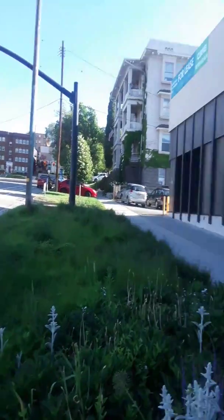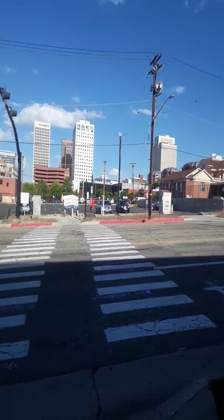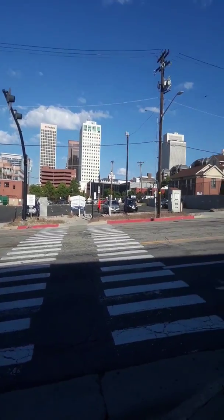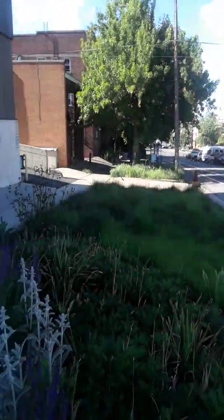Okay, I'm just gonna show you because I have no idea what's gonna happen in so many years. Alright, this is the parking lot, like right here. That's where we'll have the barbecue. This is what it looks like around here.